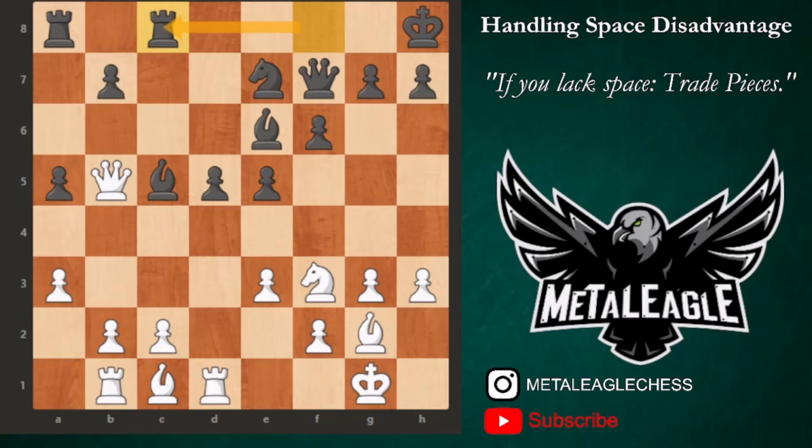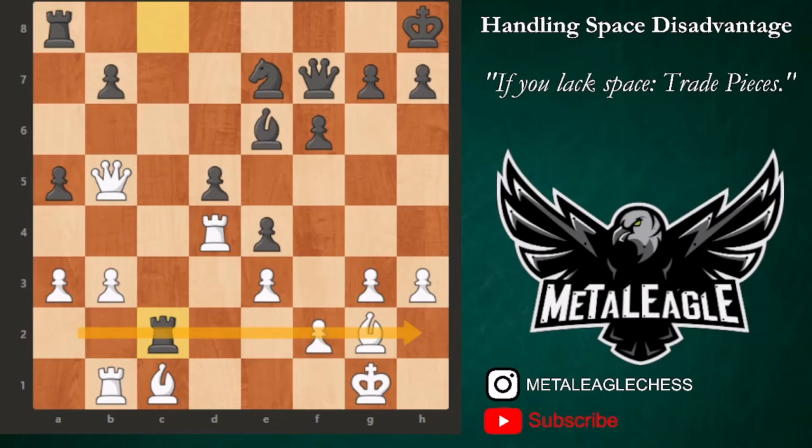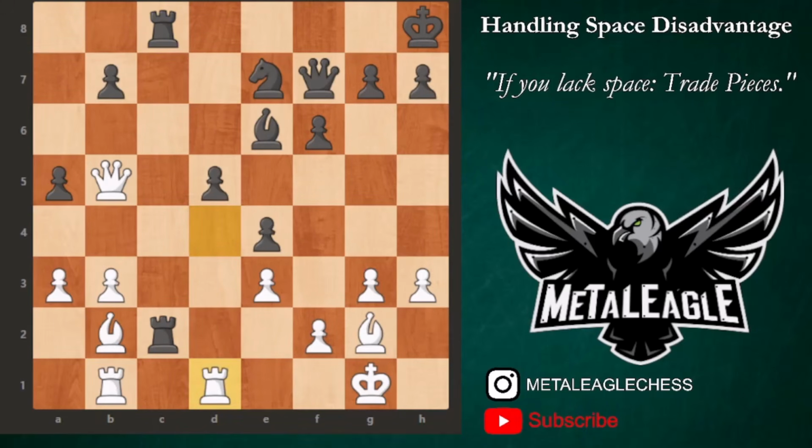Now the game continues. b3, e4, knight to d4, bishop takes d4, and rook takes d4, and rook takes c2. Now this was the idea of Black to actually control the second rank. Okay, so bishop to b2, rook a to c8, and rook goes back to d1, knight to g6, rook d to c1.